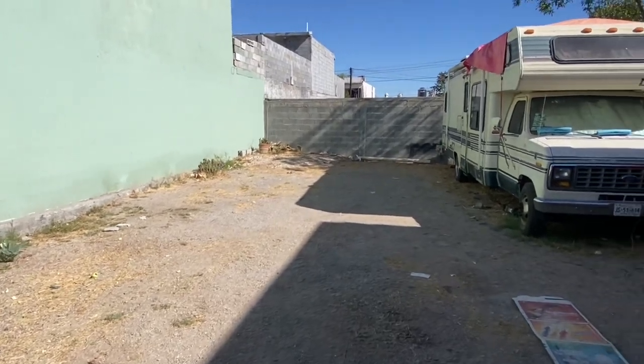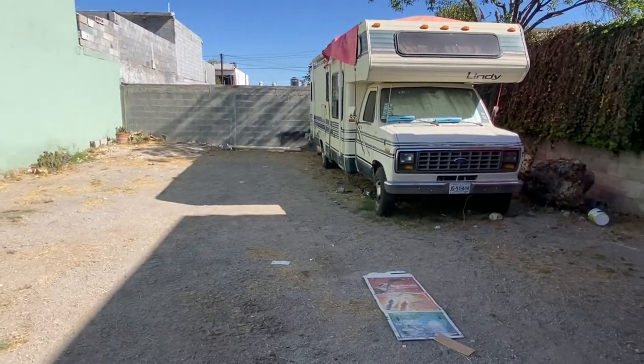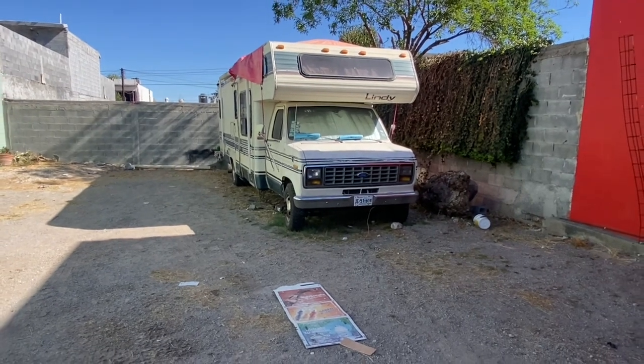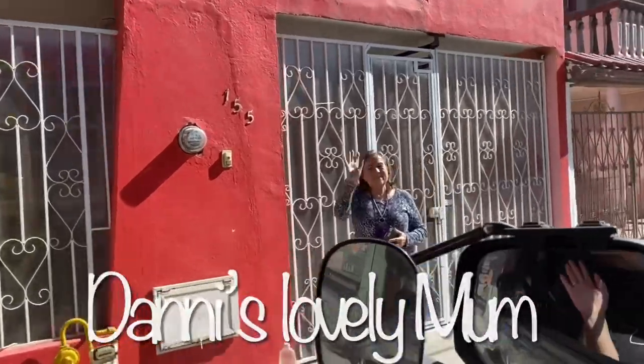Looks so empty without all our vans in. Danni and Paco's old van, which is staying here. Bye!